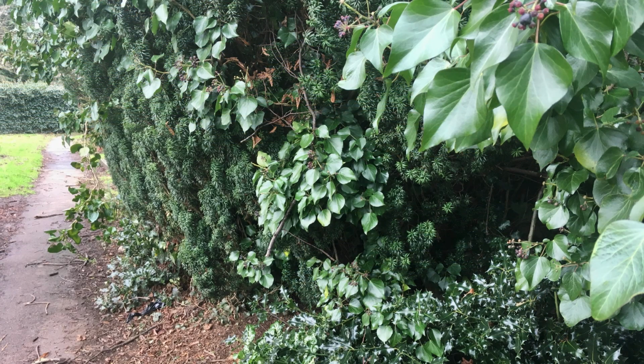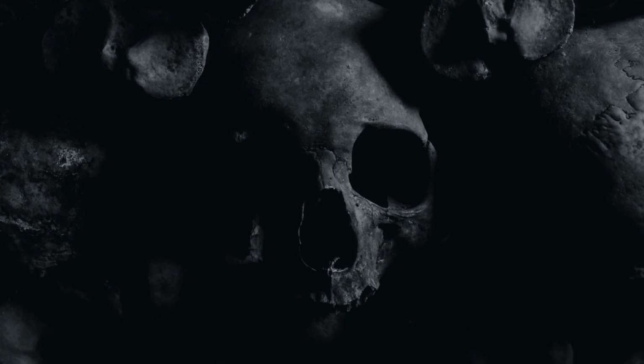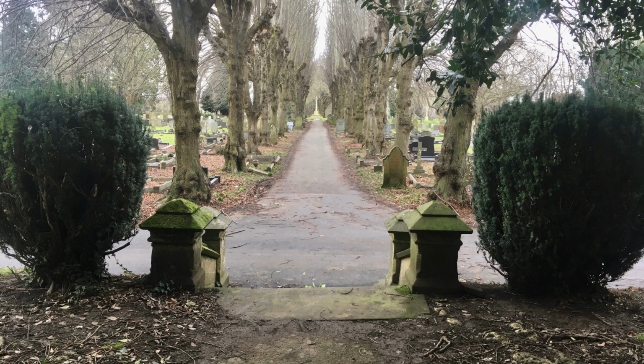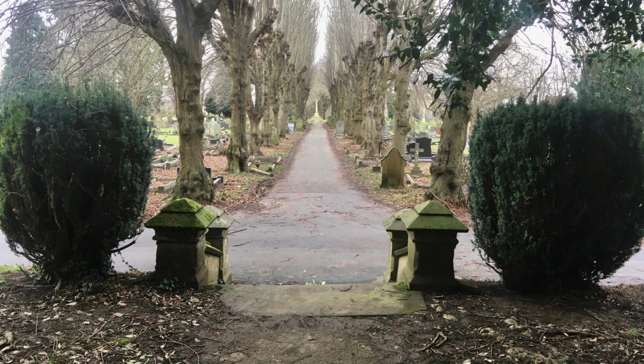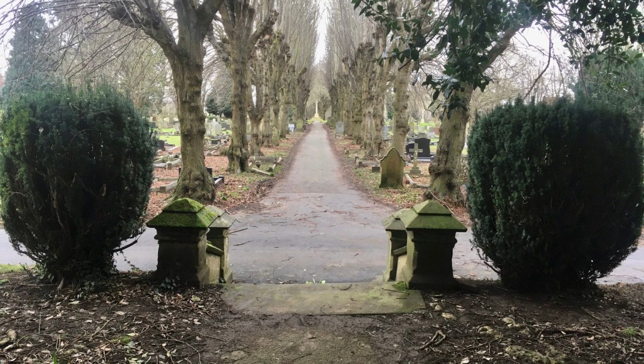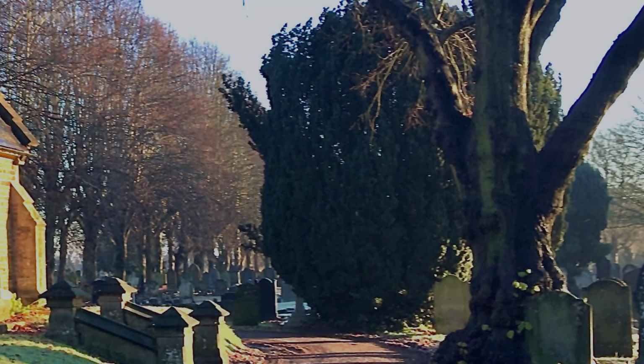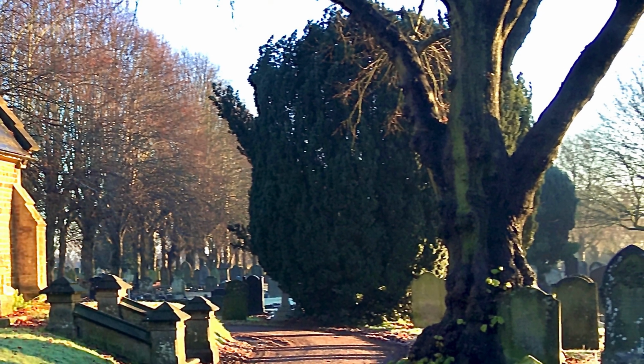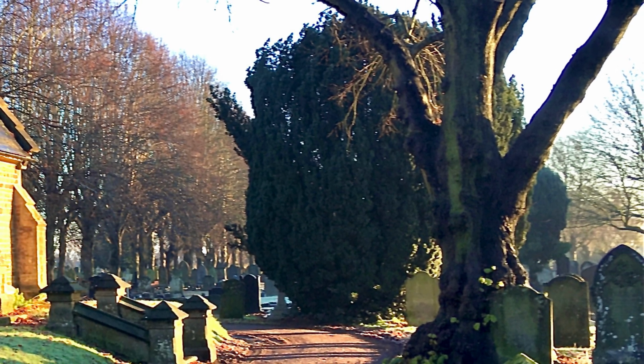Yew trees held deep symbolic and practical significance in Victorian garden cemeteries. Long associated with death and immortality in British folklore and Christian tradition, yews were often planted to represent the soul's eternal life and resurrection. Their evergreen nature reinforces themes of remembrance and continuity, making them a fitting choice for burial grounds. Beyond symbolism, yews were practical too.